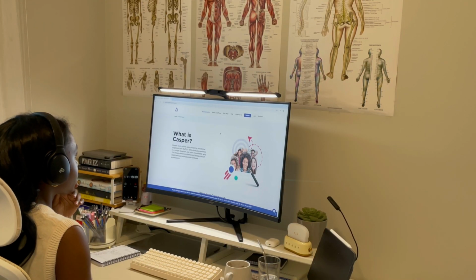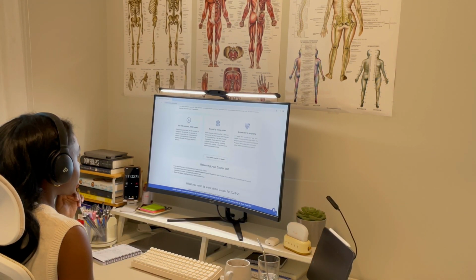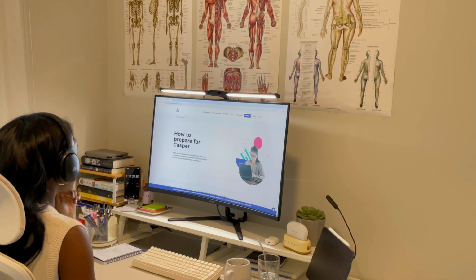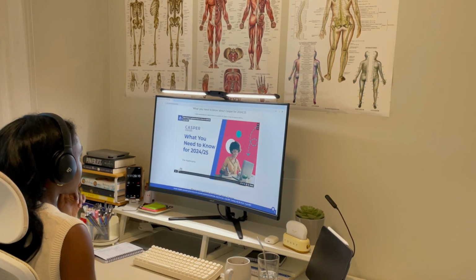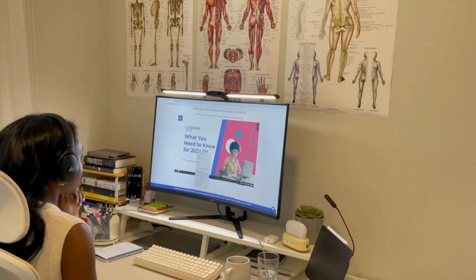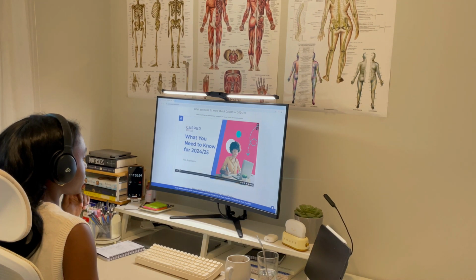Okay, let's talk Casper. Casper is yet another assessment method that some medical schools in Canada use to assess their applicants. It's basically a situational judgment test that evaluates a number of different things. So it evaluates collaboration, communication, empathy, equity, ethics, motivation, problem solving, professionalism, resilience, and self-awareness.